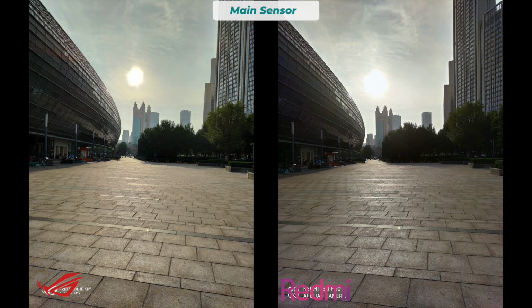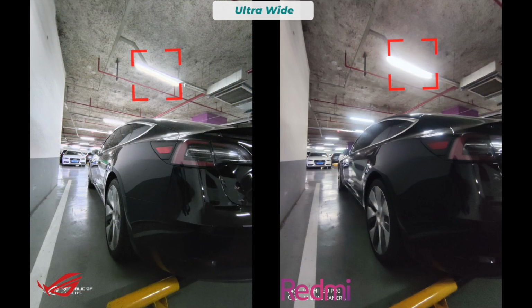Redmi K30 Pro again failed to identify the bright and well-lit areas, failed to do a proper optimization between contrast ratio, brightness and highlights. Once again, ROG Phone 3 is better, and as it is a new smartphone, I believe that it will get even better with new stock camera updates. Yes, another harsh lighting condition, another ultra-wide shot, and again, ROG Phone 3 proved to be the better one.